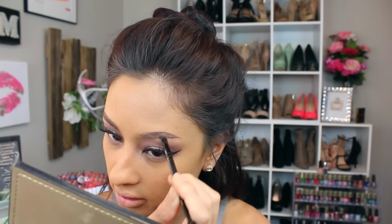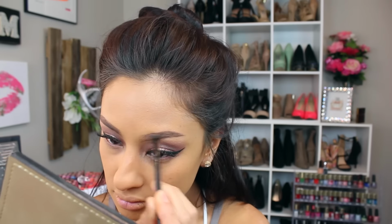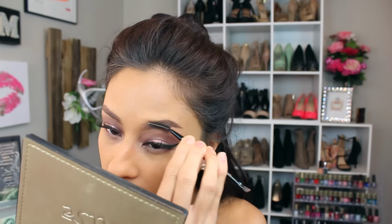Now she looks like Lady Gaga. See that? Now she's making her eyebrows a little brownish. So her eyebrows will look good.